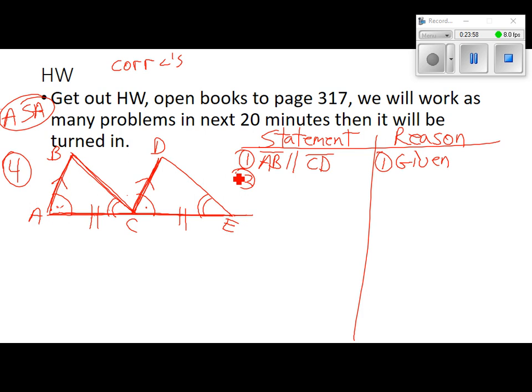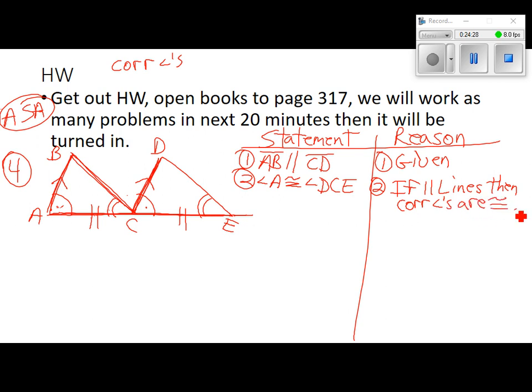Angle A is congruent to angle DCE. Alright, so this angle, we can name it angle A. We can use one letter to name it just to make it shorter on us. This angle, can we name it with one letter? So it's got to be angle D, C, E. And our reason, same reason, sort of, if parallel lines, then corresponding angles instead of alternate interior, corresponding angles are congruent.